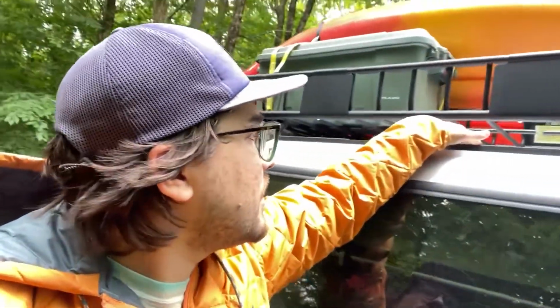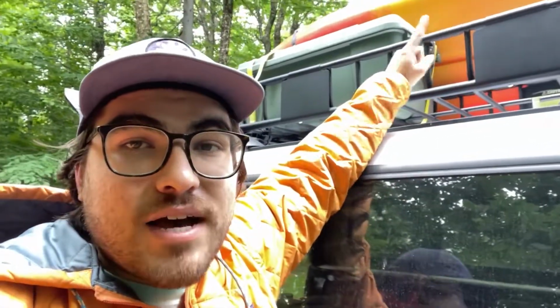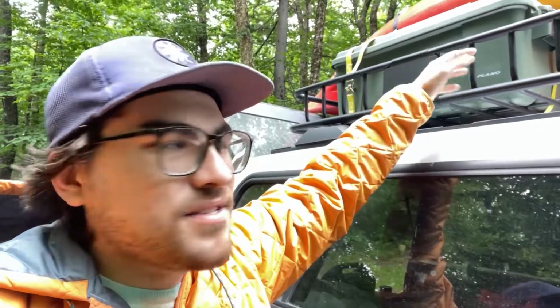Put a lot of miles on it. And then I went ahead and got the roof basket as well. I used my plastic cases that I had in the previous build. I was able to just ratchet strap it up here and waterproof it. So that's worked super solid. I just keep all my backpacking gear, that sort of thing in there.